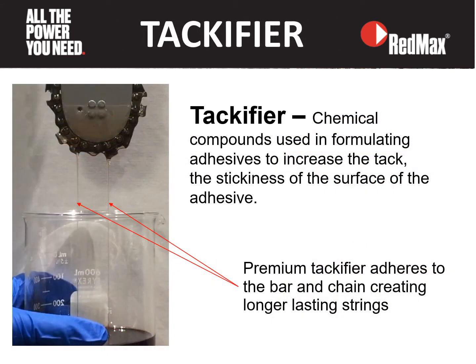We'll take a quick look at the formulation of our bar and chain oil. Whenever we look at bar and chain oil, we always talk about tackifier. Tackifier is a chemical compound used in formulating adhesive to increase the tack or the stickiness of the surface of the adhesive. Premium tackifier adheres to the bar and chain, creating longer lasting strings.